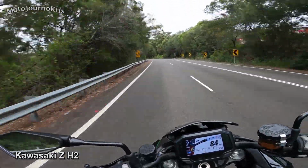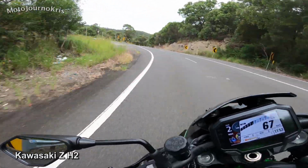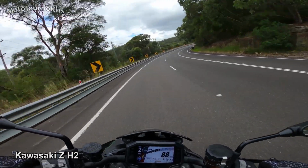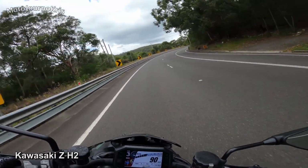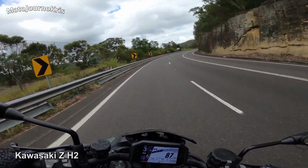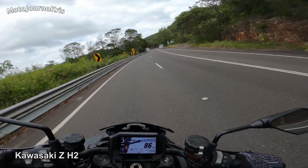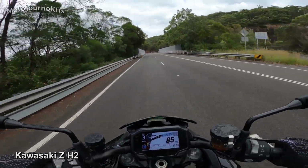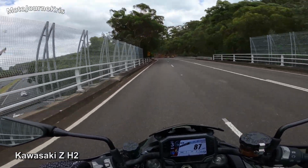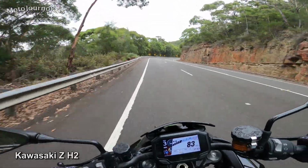I will say that I think the ZX-10 has the clear styling advantage between the two bikes. The ZH2 really has that real muscle naked bike feel to it, but that front headlight and that front fairing setup on the new ZX-10 is something that's a little bit different. It really stands out to me, and I can't go past that. And I really do love it in this KRT color scheme, especially with the white lower fairing. It all comes together really, really nicely.